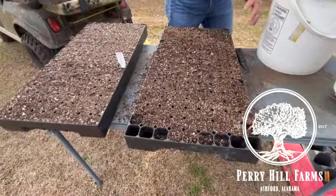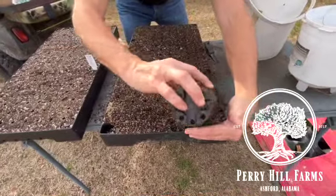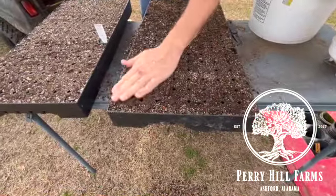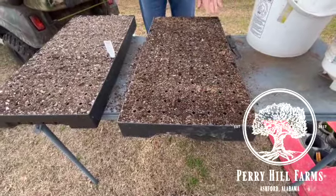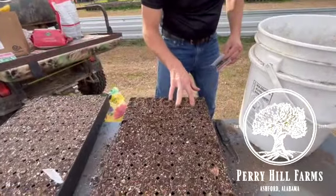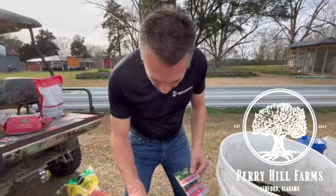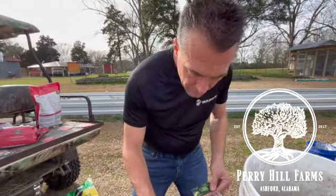Almost. A little bit more here and here. That's pretty good. What are you going to do here? So this is going to be some of our bell peppers.